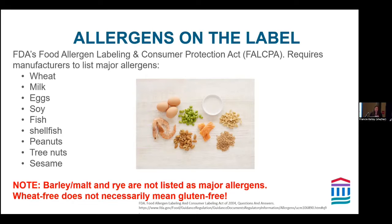So you really have to carefully look through the ingredient label and look for barley, malt, and rye as well. Rye would be listed on the label. It wouldn't really be hidden in an ingredient. But barley and malt can actually be hidden in some ingredients, which I'm going to touch upon in a moment.